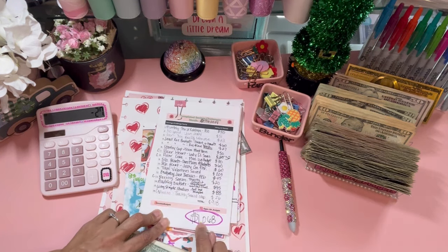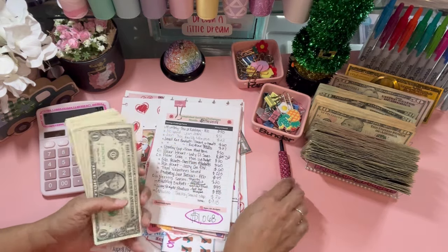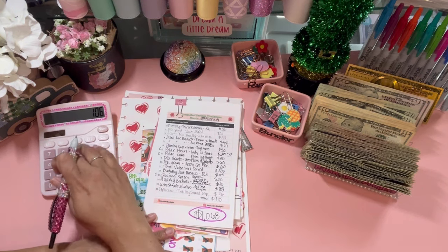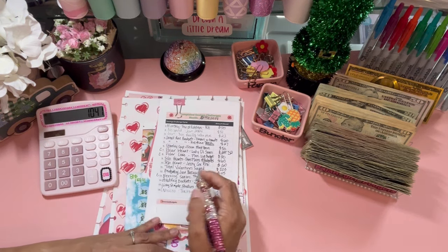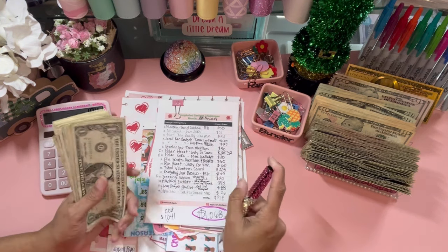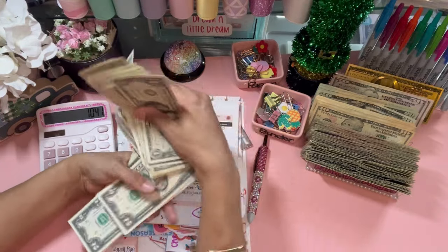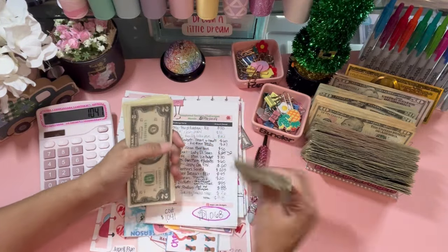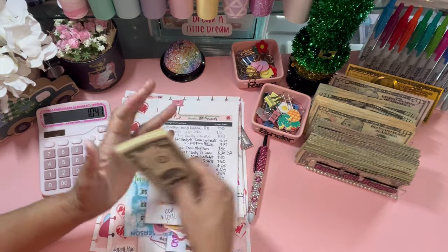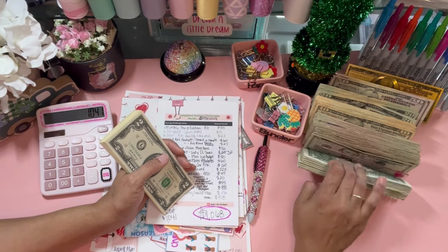I think it truly is $1,068, but cash on hand, it is $27 less than that. So $1,041 is the cash on hand. So, y'all, this is $1,000 right here. $1,000 we were able to save. I am shocked and awed. And this is basically going to debt. God is good. God is good.